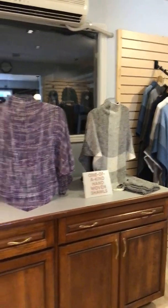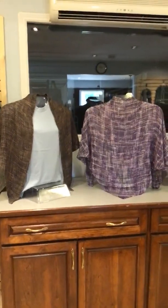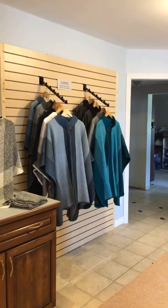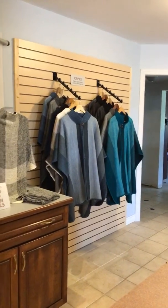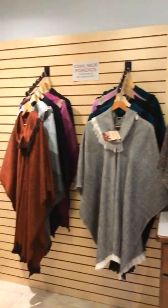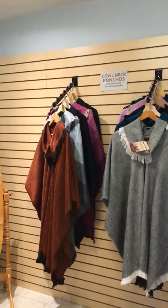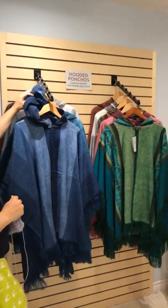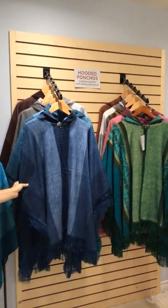We have 3 different styles of ponchos. We have the cape version, which has a collar and a coconut button. There's the cowl neck, which slips over your head, and the hooded poncho, which has a nice hood and the coconut button as well.